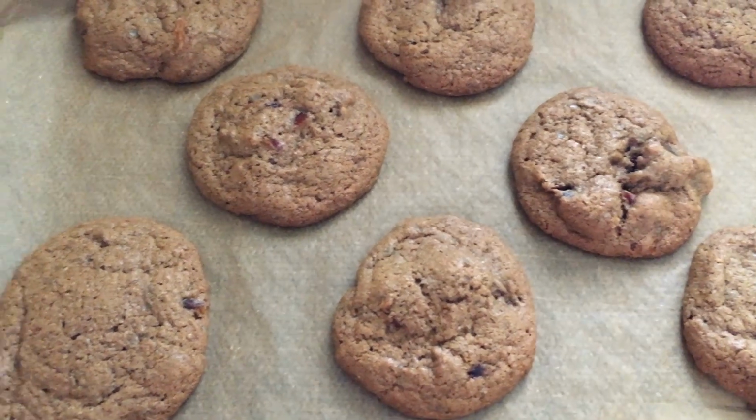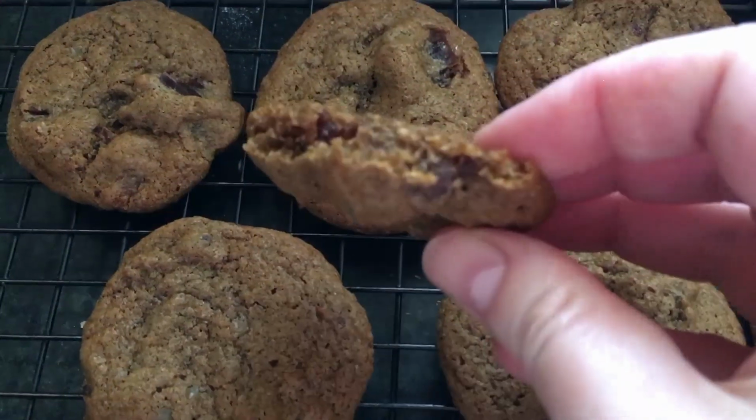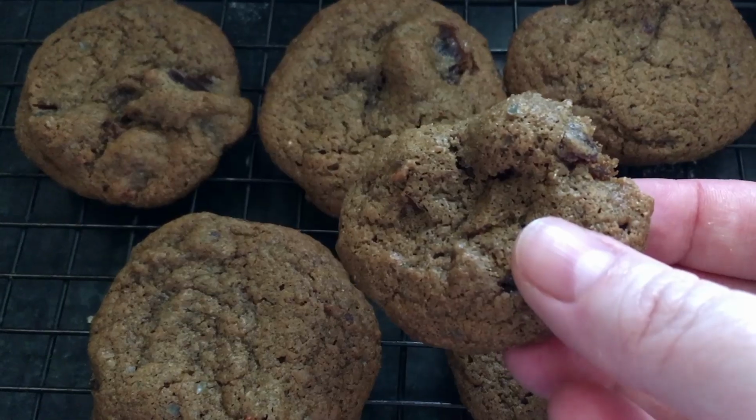And here's what they look like when they're done. Aren't they pretty? I can tell you they smell amazing and taste even better. Craggy and chewy and absolutely delicious. Here's some totally not staged footage of me eating one. Wow, I'm really enjoying myself.